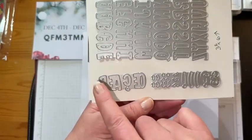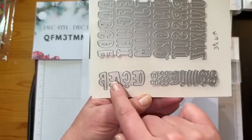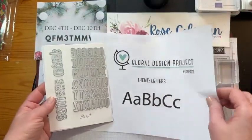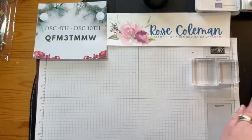I won't be using them for English, but maybe these are important to you, but they're included in your die set. All right, we're going to play with this. This is my feature for the theme of letters. What else am I featuring this week?